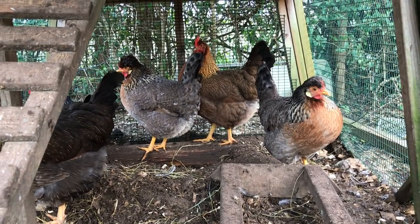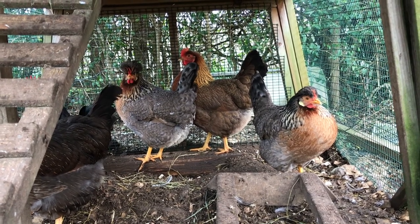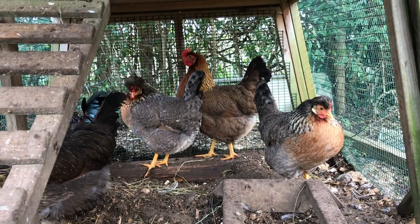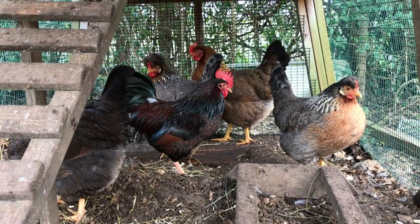I'm hoping the cream leg bars will start to lay soon. They lay the beautiful pale blue, green, khaki coloured eggs, like Easter eggers. And the Welsummers lay a beautiful, really dark brown egg. All right, guys.